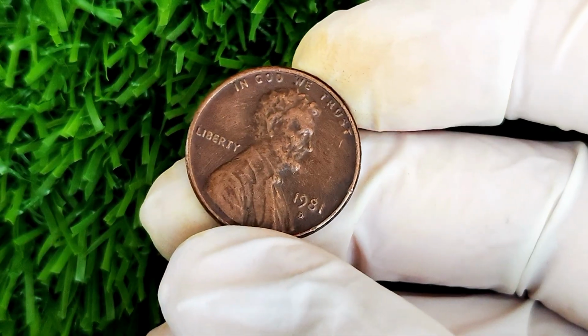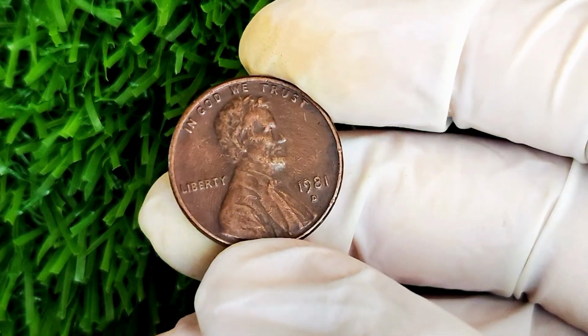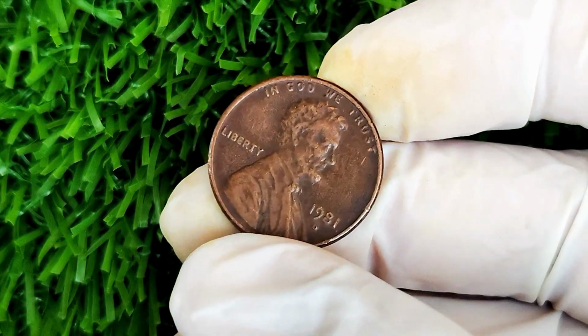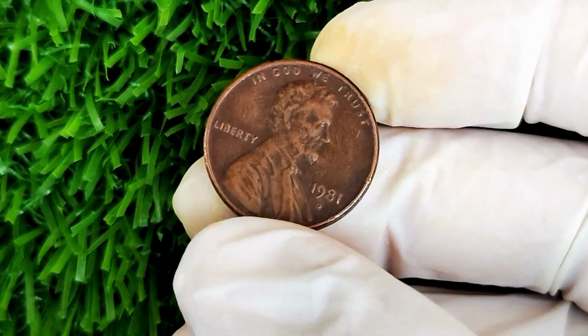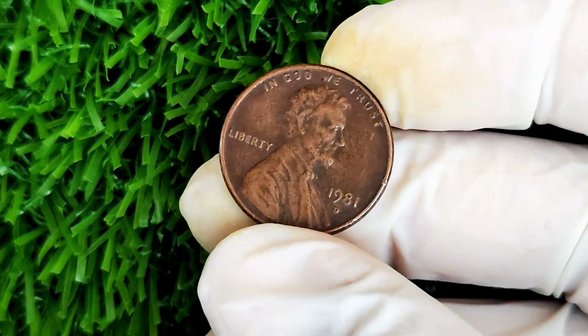Now think about this. How many pennies have you ignored in your lifetime? How many times have you brushed them aside, dropped them in a cup holder, or left them rattling in the bottom of your purse? What if one of those was the 1981 D worth $1.5 million? That thought alone keeps collectors awake at night.